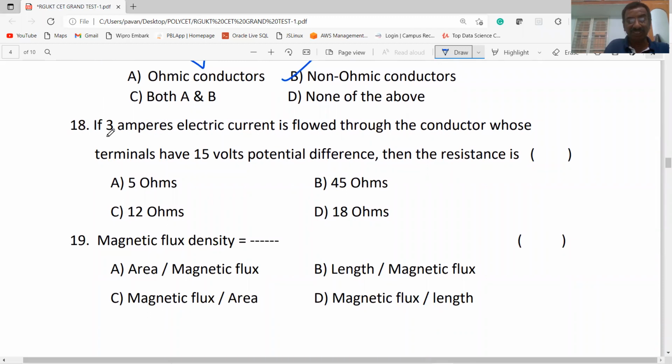If 3 amperes of electric current flows through a conductor whose terminals have 15 volts of potential difference, then find the resistance R. According to Ohm's law, R is equal to V by I. V is 15 volts and I is 3 amperes, so 15 divided by 3 is 5. So 5 ohms is the answer.